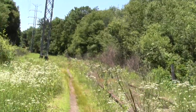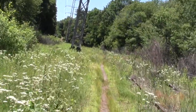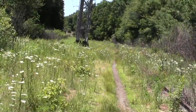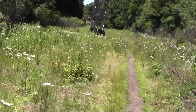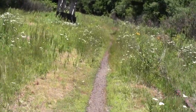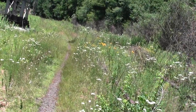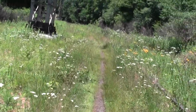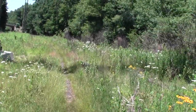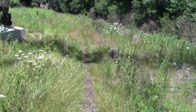Ta-da! Concord Street is in sight. Jeez, if only I had brought a flute of champagne. This is the second significant potential spoke trail system I finished in June. I finished the Charles River Link Trail last week.